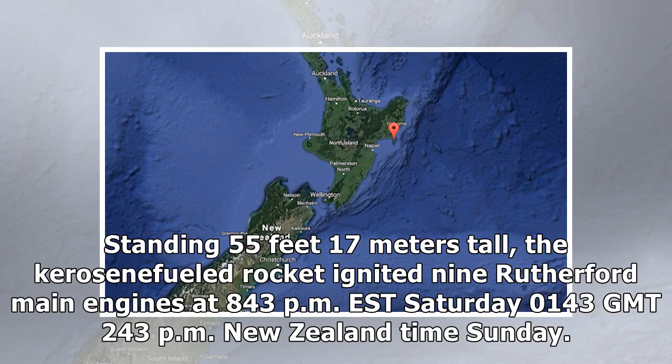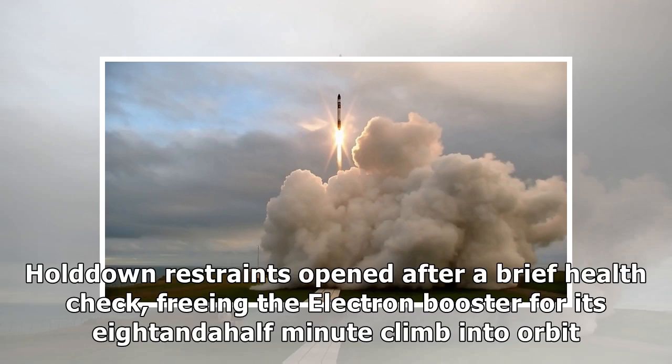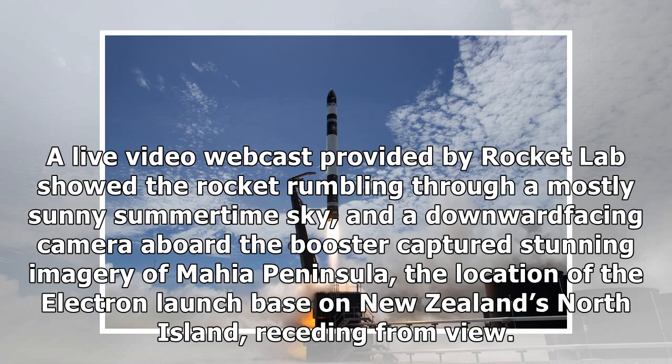Standing 55 feet (17 meters) tall, the kerosene-fueled rocket ignited 9 Rutherford main engines at 8:43 p.m. Saturday (0143 GMT; 2:43 p.m. New Zealand time Sunday). Hold-down restraints opened after a brief health check, freeing the Electron booster for its 8.5-minute climb into orbit. A live video webcast provided by Rocket Lab showed the rocket rumbling through a mostly sunny summertime sky, and a downward-facing camera aboard the booster captured stunning imagery of Mahia Peninsula, the location of the Electron launch base on New Zealand's North Island, receding from view.